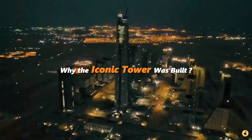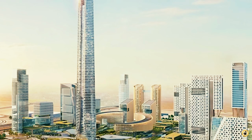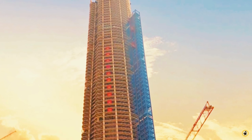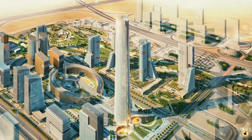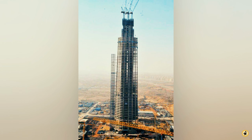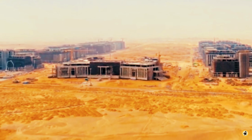Why the Iconic Tower was built. Well, it is common for such buildings to attract investors and high-end offices. The Iconic Tower is no less. With its construction already over in 2023 exactly as planned, the underground and 78-storied tower will be of significant use to Egyptians. It is expected to be home to high-end offices, classy hotels and hotel rooms, a tourist attraction, and a conference center, among other uses.